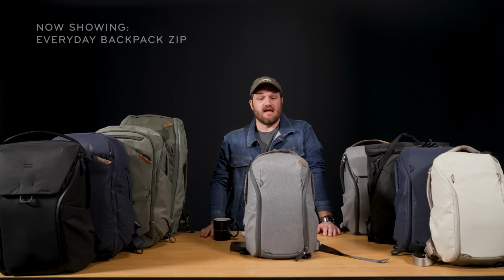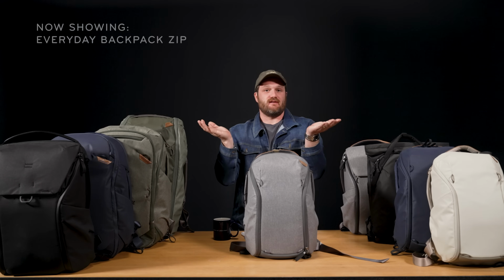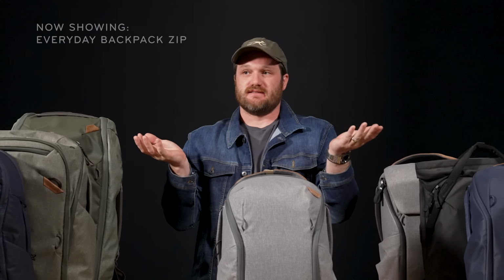It gives you great top access if it's on the ground. And you also can lay it out in sort of a full splayed look where you get the whole inside. And we call that full puke. And it's not as gross as it sounds.